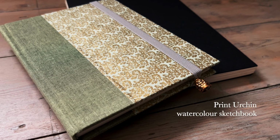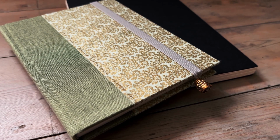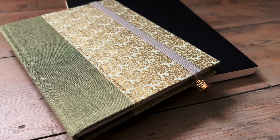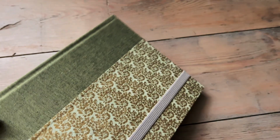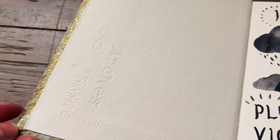I treated myself to this hand-bound watercolour sketchbook by an Etsy seller called Print Urchin a few months ago, but I've only just plucked up the courage to use it. It has gorgeous thick Arches watercolour paper, and at first I was a bit intimidated, but I've since started it and I love working on it. It is just such a luxurious sketchbook. So this is one that I would recommend if you're feeling like a bit of a splurge and you just want a really special and beautiful sketchbook.